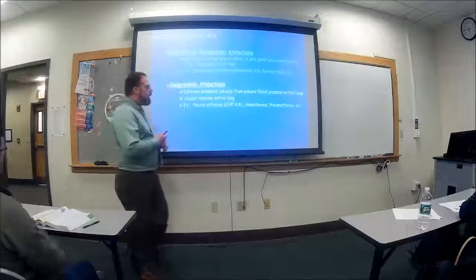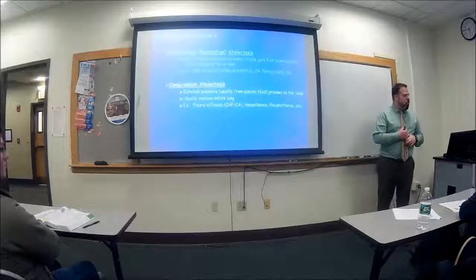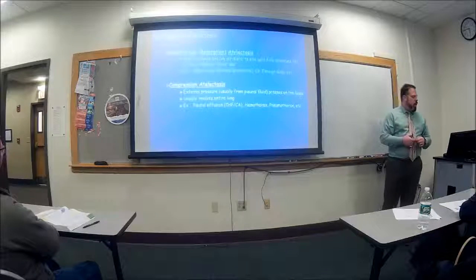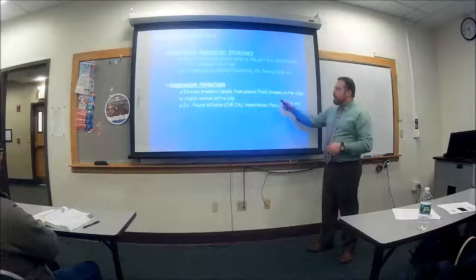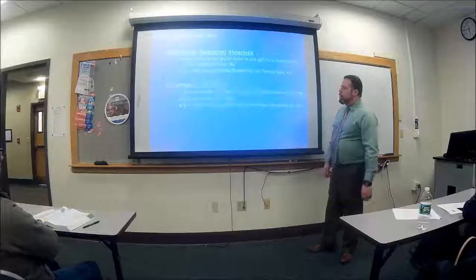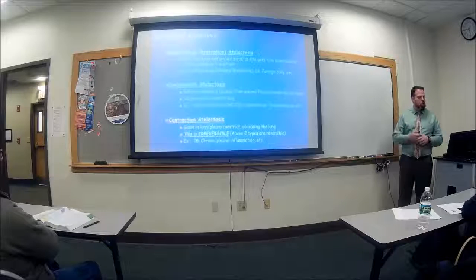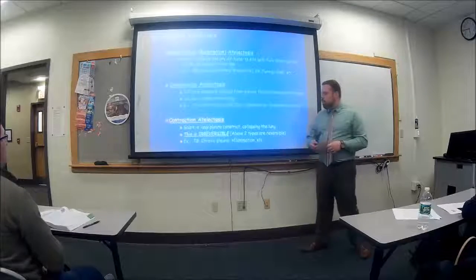Then we have compression atelectasis, where something is pressing against the lungs and not allowing air to enter back into the alveolus. Cancer is a good example of this, some sort of cancer pressing on the area. That too is reversible as long as we can remove the agent causing it. The one that's not reversible is contraction atelectasis. This is when you have scars in the lung or the pleura that constrict the lung and collapse it. This is irreversible. TB is a good example of this.